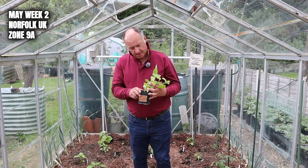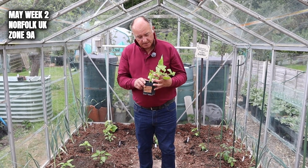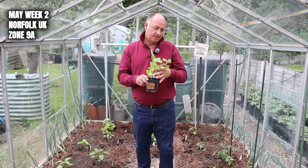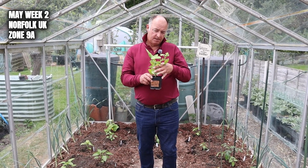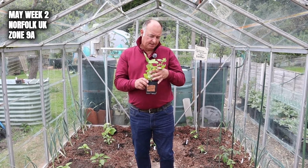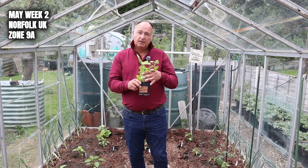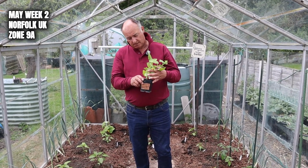Quite a bit more crunchier than traditional gherkins, and you harvest them small, and you should get lots and lots of fruits from them. There's already many on here. Yes, yeah. I think they're called Cornish Onions de Paris is the variety.